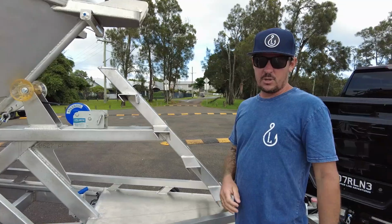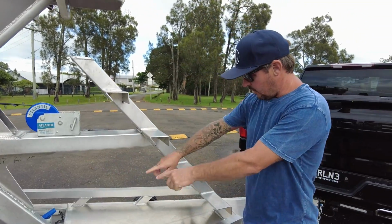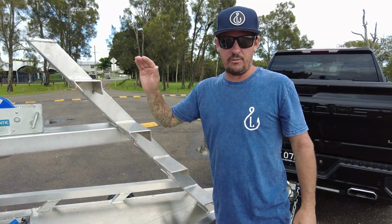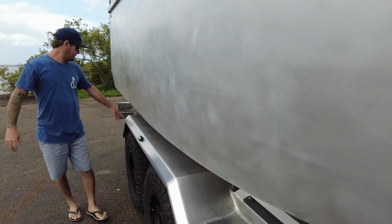That easy. So I've got Adrian from Cam Create. He's 3D scanned this whole trailer. We've got our emblem going up on this nice little flat bed here, and he's putting some soft flooring treads up there along the top of the wheel guards here.